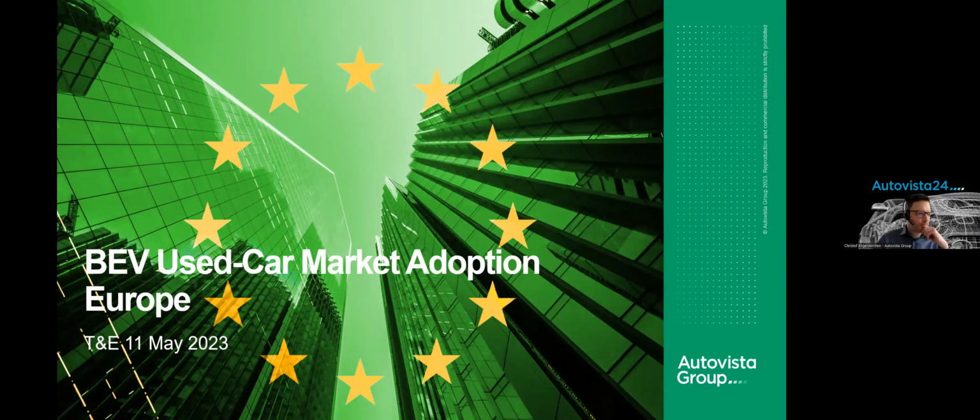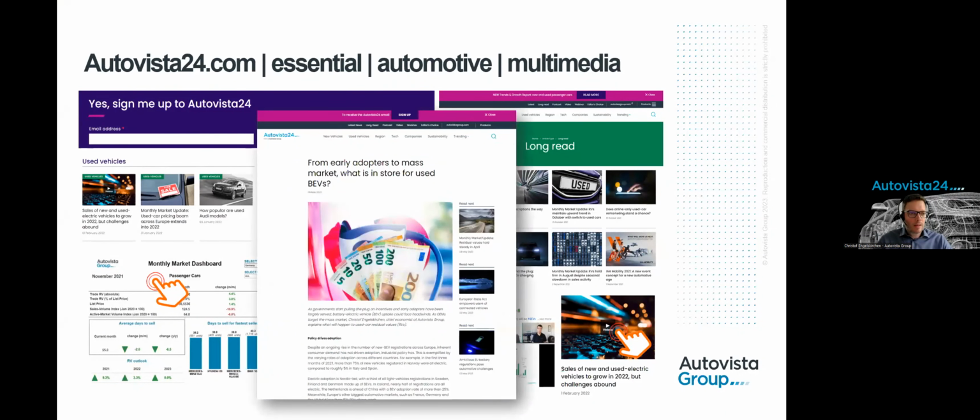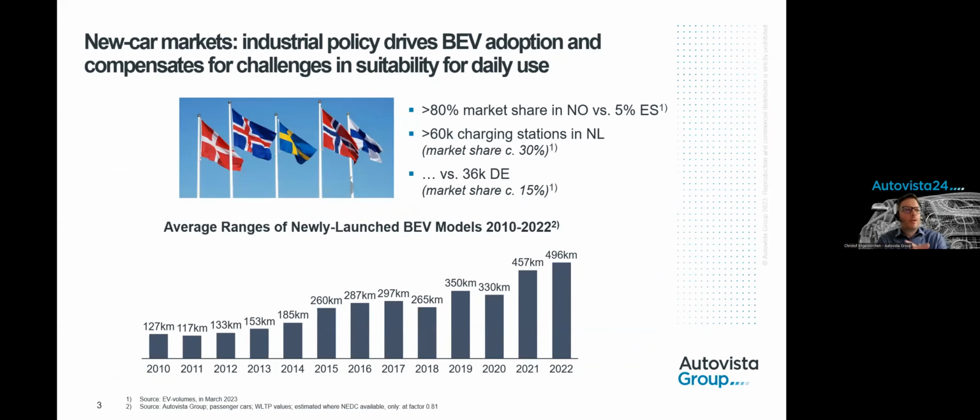If you want to have a look also at our website, Autovista24 is our publishing website where you can read up on a lot of the things that I'm going to talk to you about today. There is an article, for example, on the topic from early adopters to mass market, what is in store for used BEVs. It's definitely something you can read up in this article. And without further ado, I'd like to start with a slide also on the new car market.